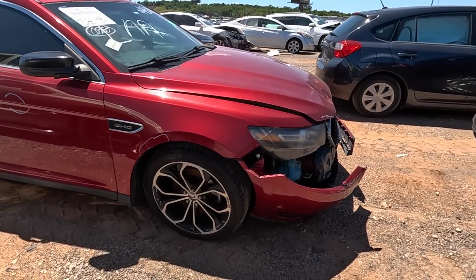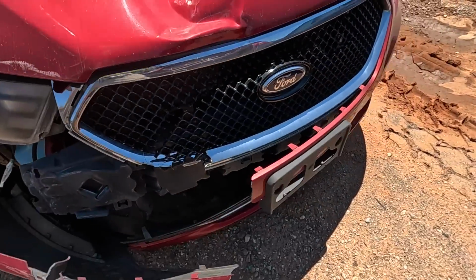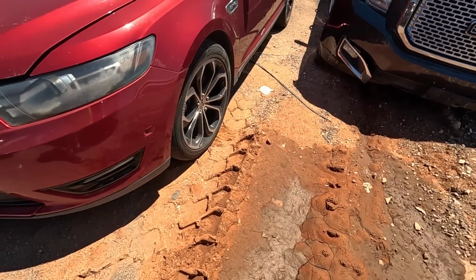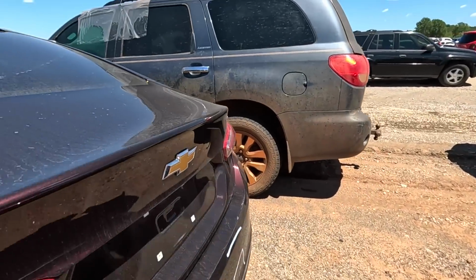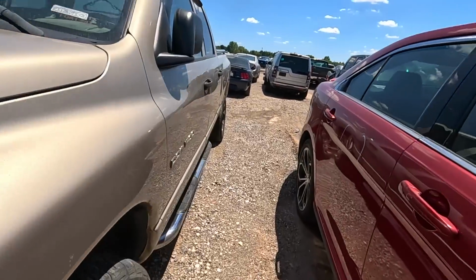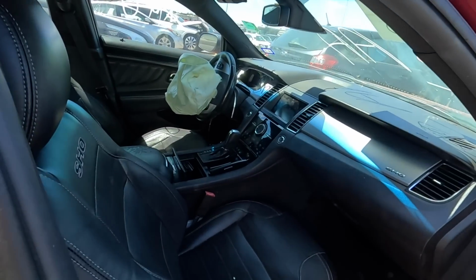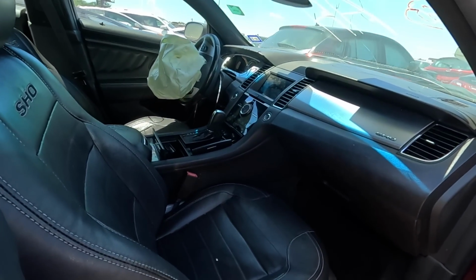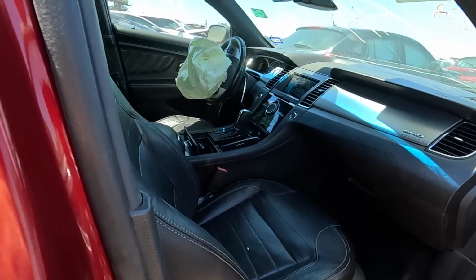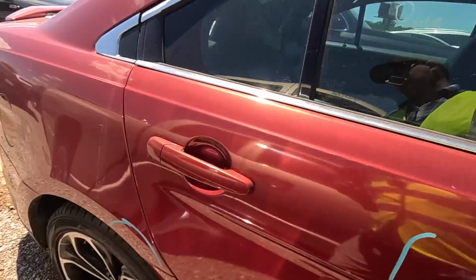An SHO. Oh, hello, hello. 168,000 miles. I mean, it doesn't hurt just to open the door and peek inside real quick, right? Just to take a quick look. It only blew the driver bag. Perfect. Oh, this is an easy fix. This is a super easy fix.